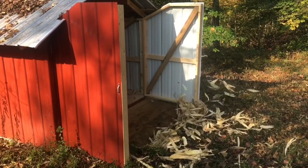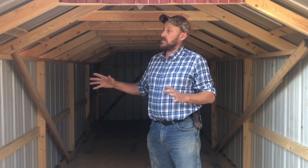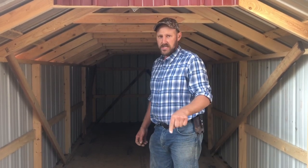It is time to start picking corn and filling up our corn crib. You might remember when we built this, we showed you the build and how we made it mouse-proof, quote-unquote. It didn't stay 100% mouse-proof, and we had a few mice right at the end. It didn't cause us much damage, but we've got to stop it.